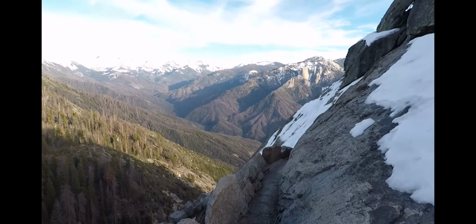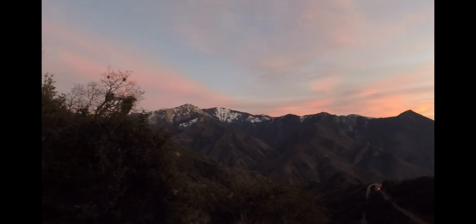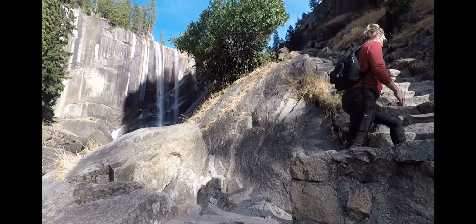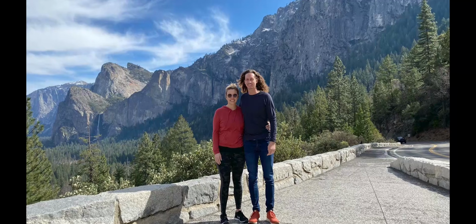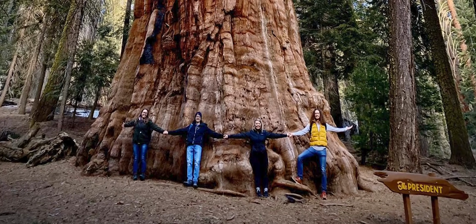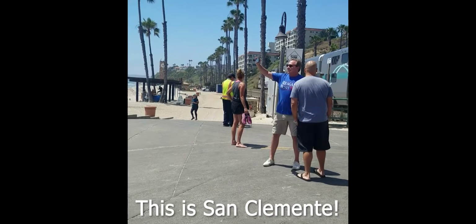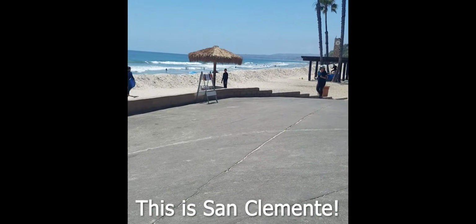Basically, after experiencing a West Coast winter, or more so, a lack of winter on the West Coast, and spending some time at Yosemite and the Sierra Nevada mountains, we decided we didn't want to drive back to Indianapolis and move back home, and instead we wanted to stay in California and move to the West Coast permanently. So we got a short-term furnished rental just south of Laguna Beach and fell in love with Southern California.